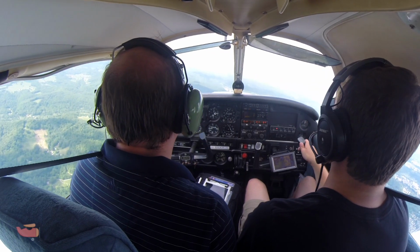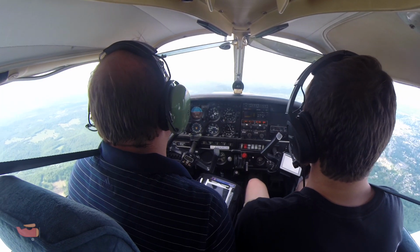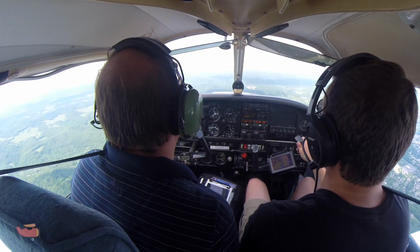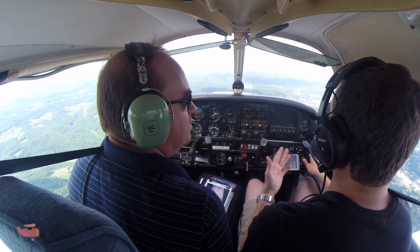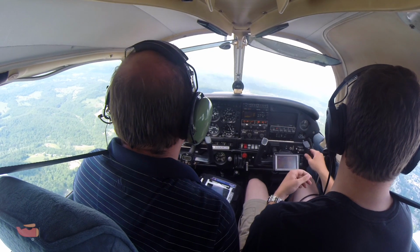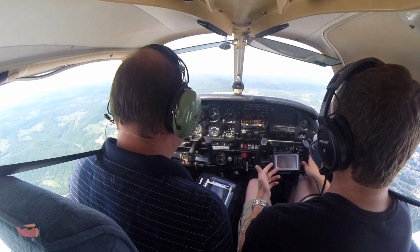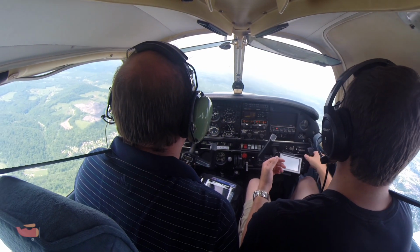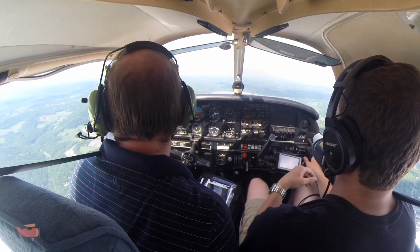We're just going to go left, go right. So you see, we're going opposite the turn. That's all the adverse yaw on the airplane. As we pick up a wing to bank, the rising wing is creating more lift than the wing that's going down. When it creates more lift, it creates more drag, so in actual practice, the raised side is slowing down, which is dragging the nose out to the side.